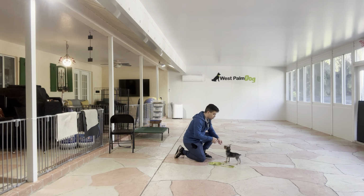If she breaks, what I'm going to do is put her back into the sit. Pumpkin. What are we doing? Yes, wait a couple seconds. Now, you can treat or release. In this case, I'm going to release.